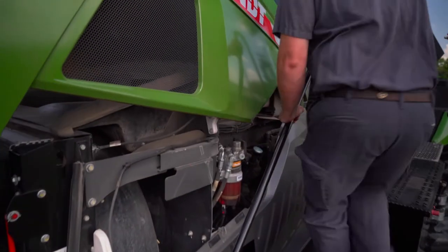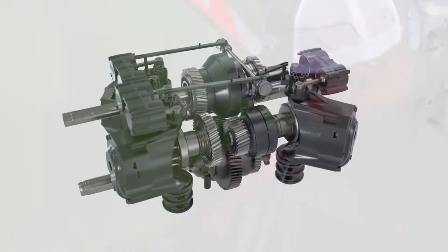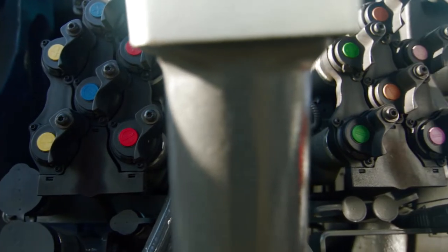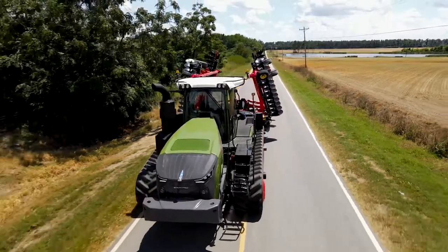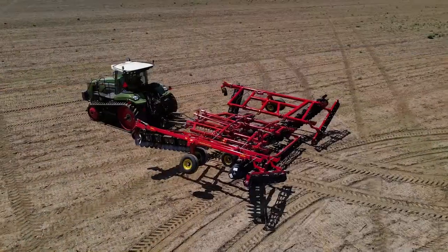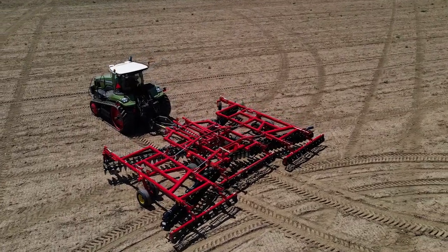With features including an efficient MAN engine with Fendt ID low engine speed concept, a Vario Drive CVT transmission, and the Bosch 116 gallon per minute hydraulic system, the Fendt 1100 Vario MT has been built with uptime in mind and offers commonality to a number of Fendt high horsepower tractors already in the market.